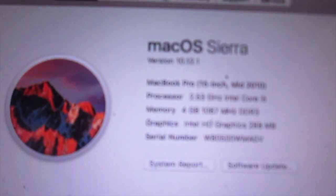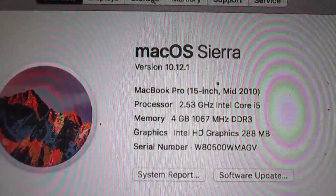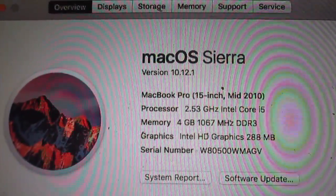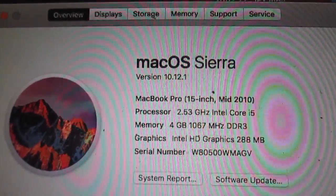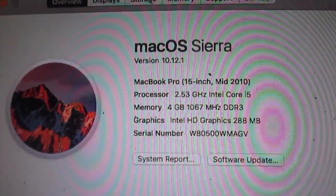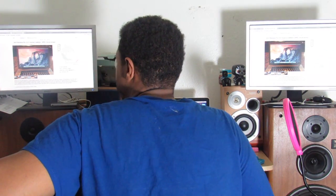If you see right here, mine is a 15-inch, has a 2.53 Intel i5, and only has 4 gigs of memory. So this one is better. I should have done this ad a couple weeks ago. I was planning on making this video a couple weeks ago. I just haven't got around to it, because this one is definitely going to sell before mine.